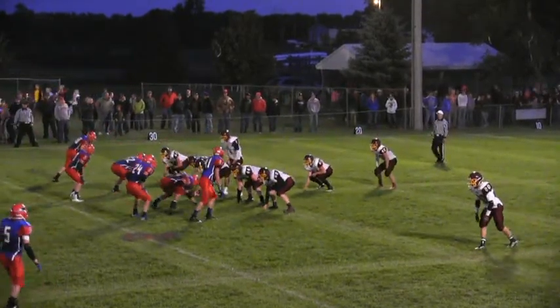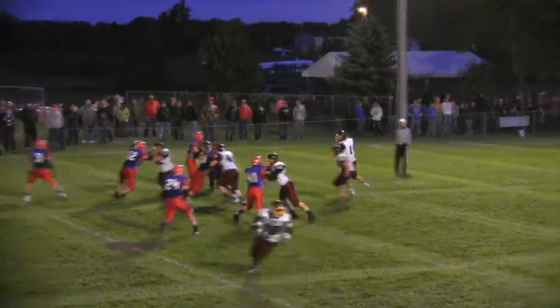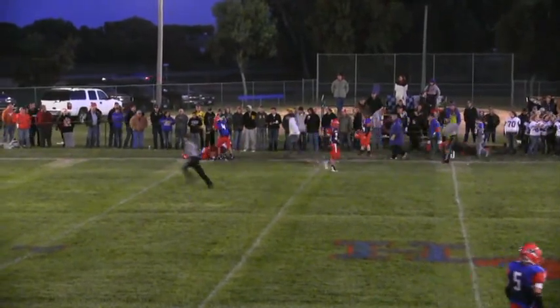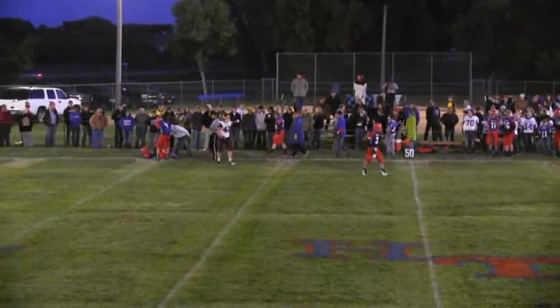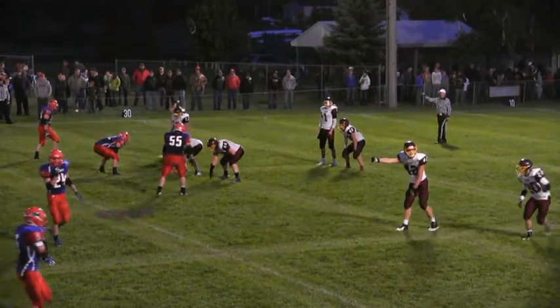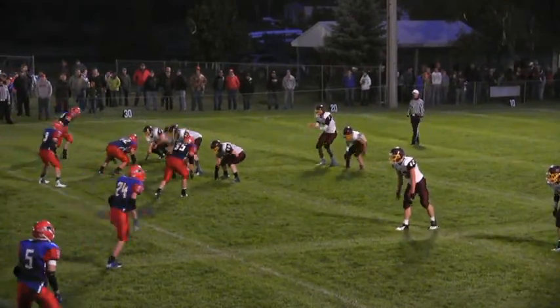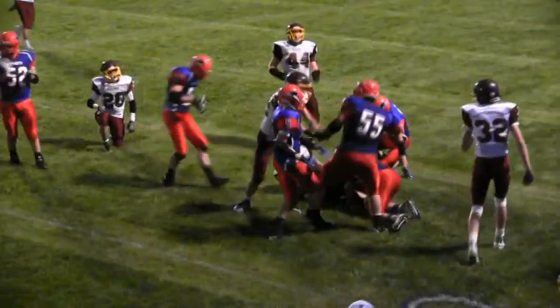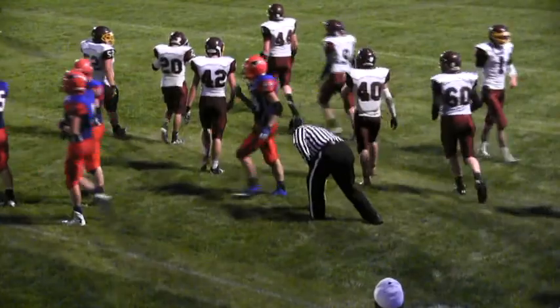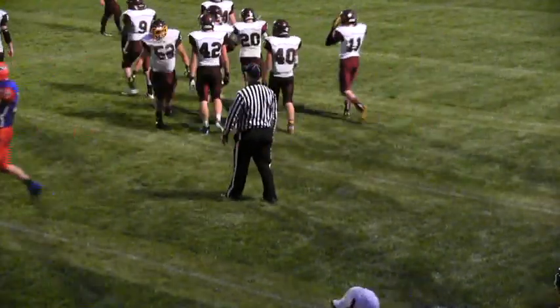Second and 21. Looking to pass. Airs it deep. And pass broken up by Knipling. Third and 21 here with 11:35 in the third. Again, looking to pass, screen pass to Gibb. The ball carrier after the pass. Bexler comes up for the stop at about the 37-yard line. Picks up a yard. It's going to bring up fourth and long.